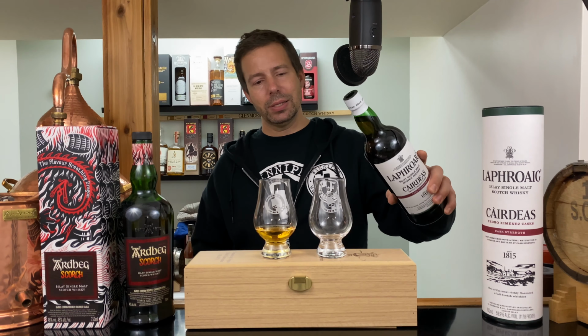Now, I mentioned that the Ardbeg was matured in heavily charred ex-bourbon barrels. How about Laphroaig Cairdeas? What went on here? I'll just read this here. Cairdeas 2021 is triple matured. The first maturation is in first fill American oak ex-bourbon barrels, the second in American oak ex-bourbon quarter casks, and finally finished in European oak hogsheads, originally containing PX sherry. Well, super awesome. We have European oak involved here. That's fabulous.